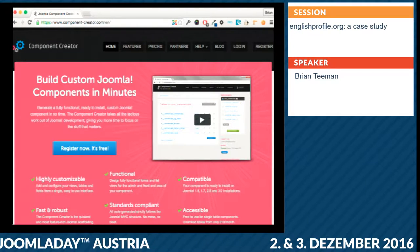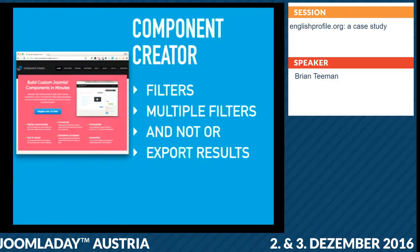Has anyone heard of this before? Yeah. Okay. Has anyone used it? It's called Component Creator. It allows you to build your own components, fairly basic ones. But the good thing is it let me do filters, like you have in the back end of Joomla for your articles, but in the front end as well. You could have multiple filters. You still couldn't do the OR, you could only do AND, and you still couldn't export the results. So I was close, but not close enough to satisfy their needs.